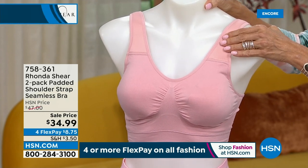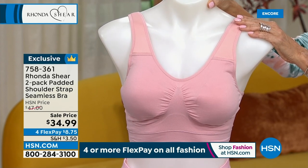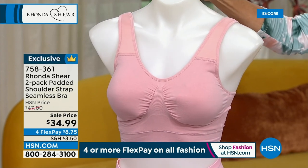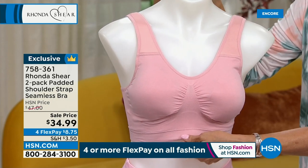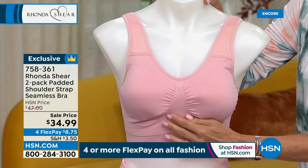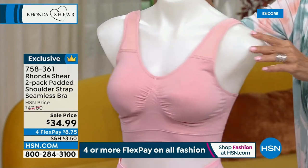Yeah, padded shoulder straps. This is another two-pack on sale. Two bras for $34.99. This is an opera. Oh my God! So it's an opera. This is a knitted bra. So this is a version of the most famous bra worldwide. The world. Yeah, not just here. No, and worldwide. So take a quick look.